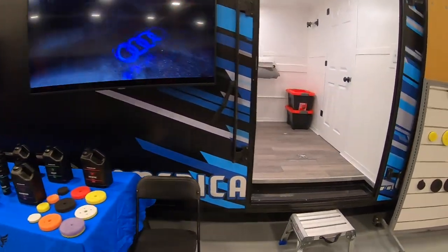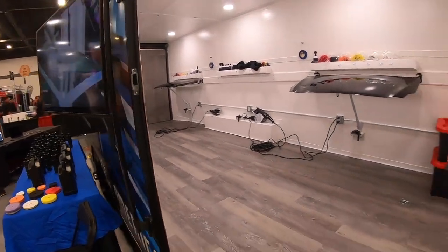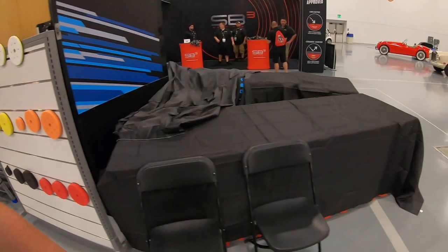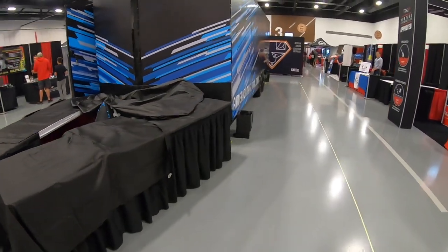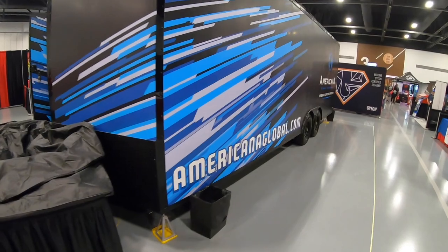Looking good, man. All the pads set up. Kinda got dead space out here. That's okay. And then the back. The back looks good. Just clean.